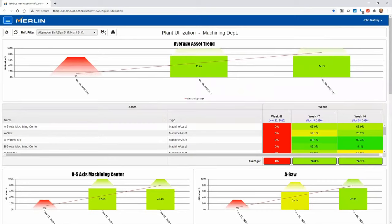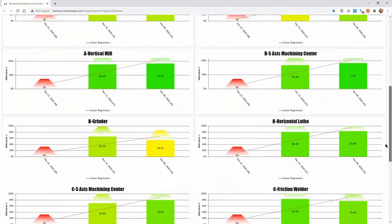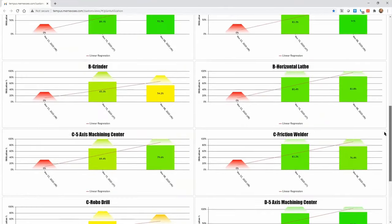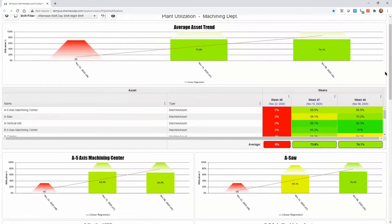Or how about, let's look at asset utilization trends. We can look at individual machines over dates and times. In this case, it's per week, 3 particular weeks, but I can start to break that down by each of the individual machines or the overall plant. And now I can start to see and track what's in fact actually going on. So much more detail in terms of, again, having visibility out in the shop floor.